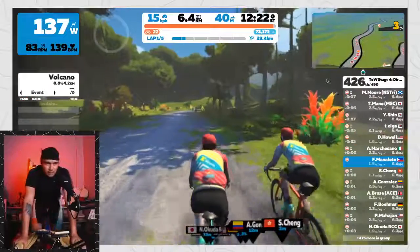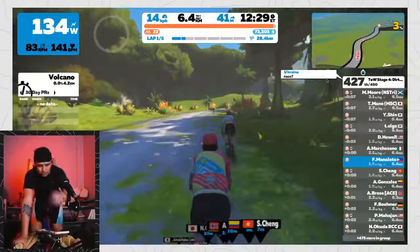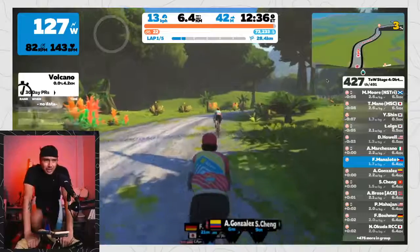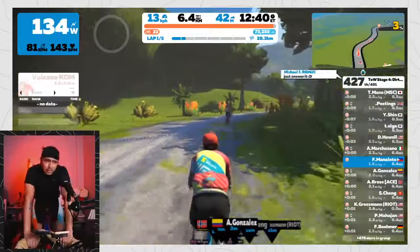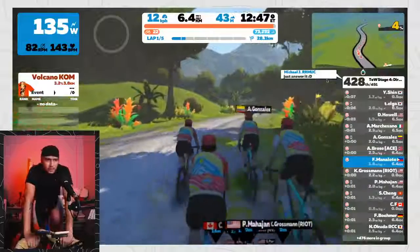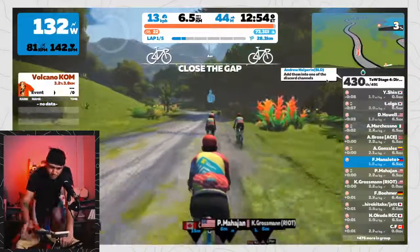This is Tour of Watopia, Stage 4. The only gravel stage of this tour. This is the second stage. Sorry, second to the last stage. So one more to go. We will finish this week, because on my next ride, we will be at Stage 5.